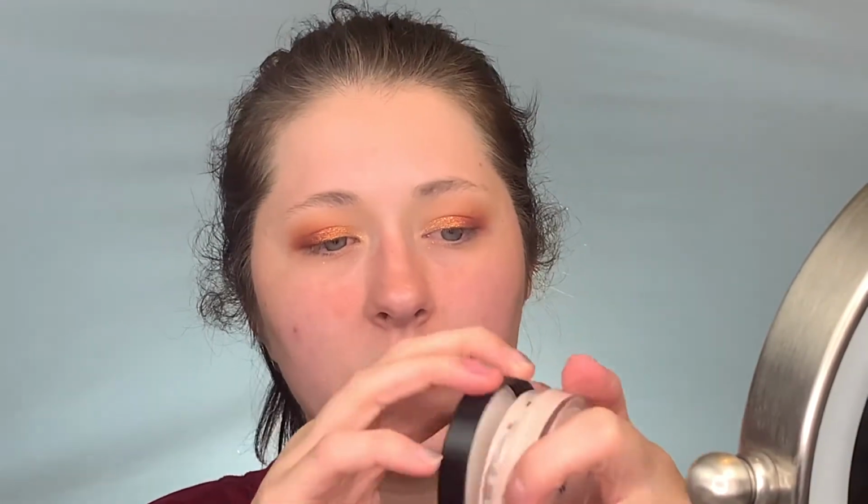And I am going to use a primer that I haven't used in a while and I kind of want to use today. I'm going to take the e.l.f. Poreless Putty Primer. I'm going to focus this more on the T-zone, and then I'll kind of distribute whatever is left to the rest of the face. Using my L'Oreal True Match foundation. And I'm just going to apply this with my sponge. Not feeling like blending it out with a brush and then with a sponge today. So this is how we're going to do it.